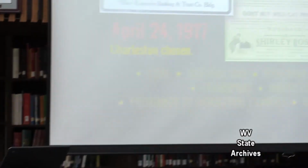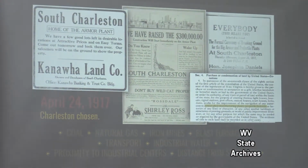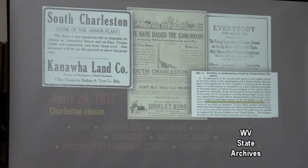Charleston certainly stands to gain much from the transaction, but it's still useful to note who's pushing the sale the most in the press. J. Shirley Ross, in the center, is an almost circus showman-like realtor who had inherited the Zimmerman Reserve, a property adjacent to the east side of the plant, and which he later divided into lots for sale. In September 1919, Ross will literally advertise his real estate by having someone jump out of a hot air balloon.